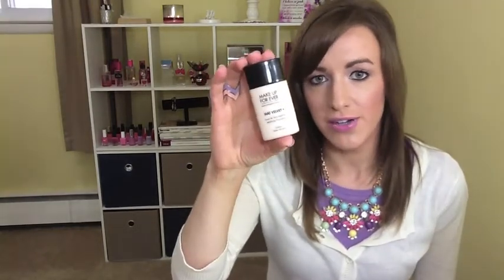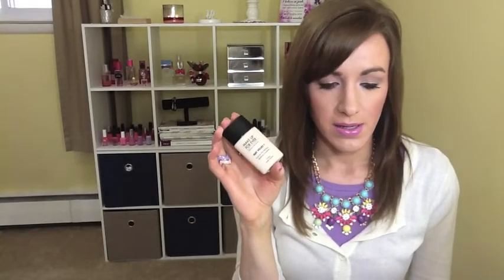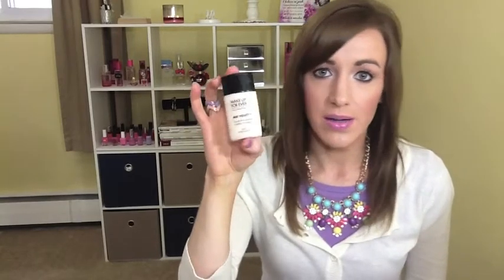Maybe if I tried, I don't know. It does well without looking cakey or anything, but I kind of wish it was a little bit more matte on me. I might try this out again, like mixing it with something else to try to use it up.